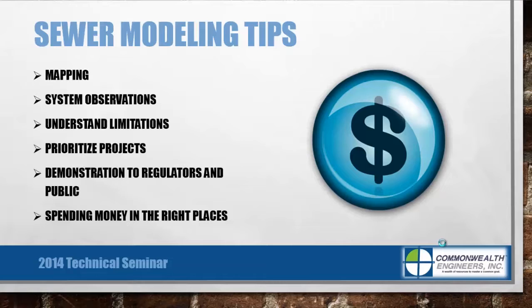We're seeing that communities are wanting models for a variety of reasons. If you've got a long-term control plan, you're going to want it for that implementation for your combined system. That's the most common area. We also see that people want models if they have a separate sanitary system with sanitary sewer discharges. It's a big problem, so we've been helping communities in that area.